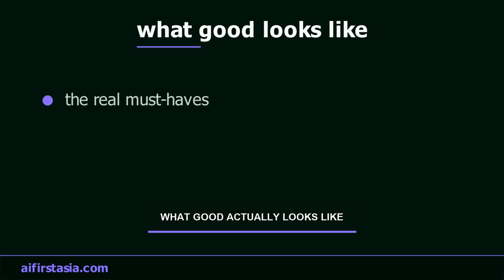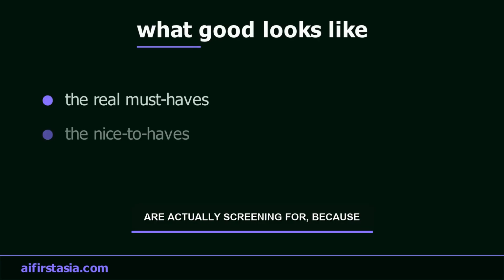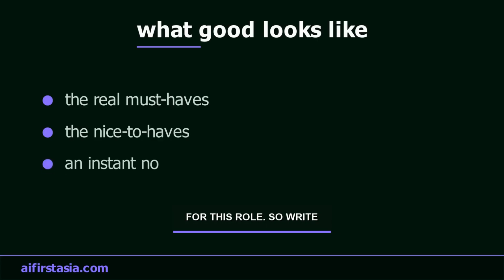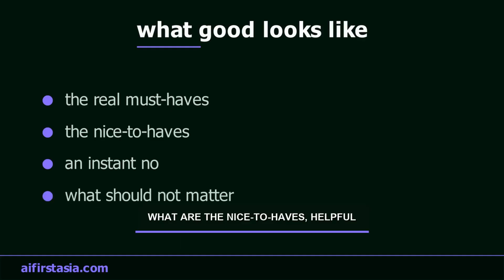What good actually looks like. Before we touch any tool, get clear on what you are actually screening for, because a vague standard produces a vague shortlist. Really, you are checking each person against what good actually looks like for this role. So write it down. What are the must-haves? The things a candidate truly cannot do the job without. What are the nice-to-haves? Helpful but not deal breakers.